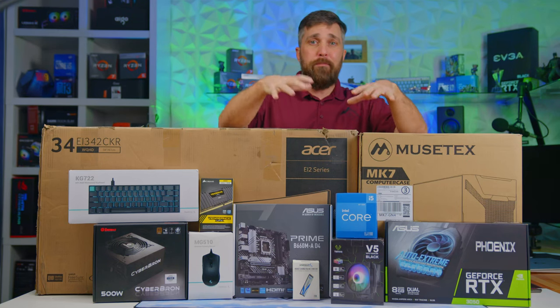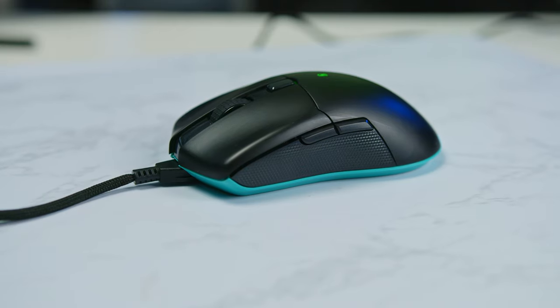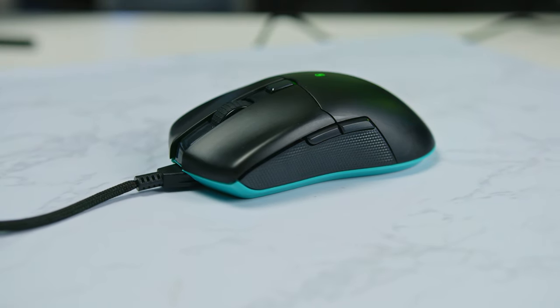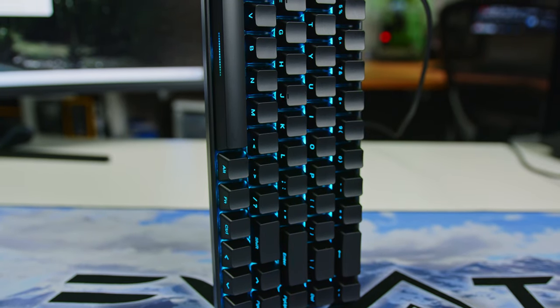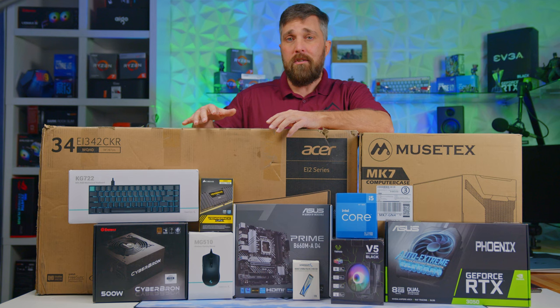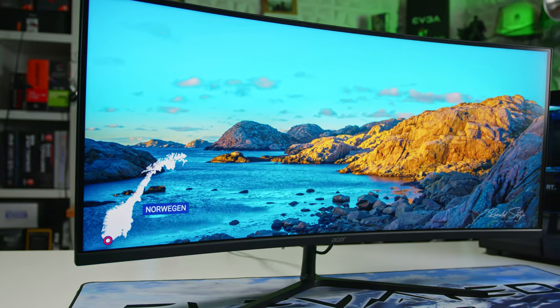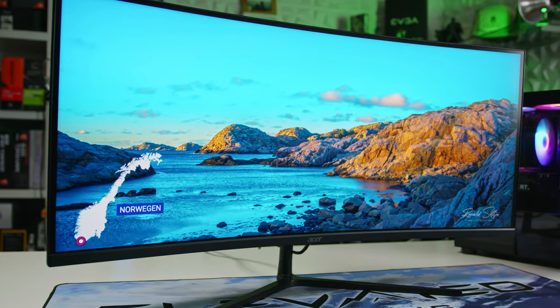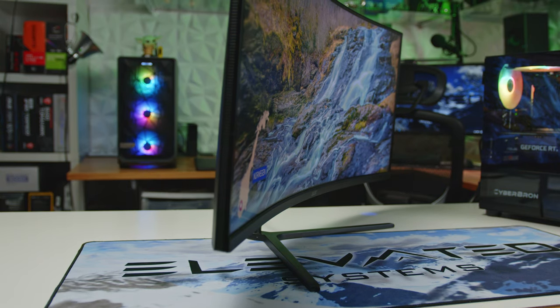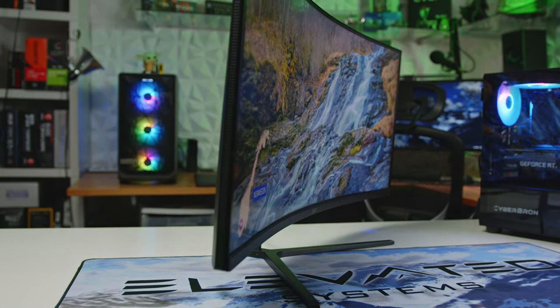So that's the PC, but I also have the peripherals for this build, including the brand new MG510 wireless gaming mouse and the KG722 65% mechanical keyboard from Deepcool. So that leaves us with the display, and this is the Acer EI342CKR 34-inch WQHD, so 3440 by 1440, 144Hz, 21:9 curved monitor.